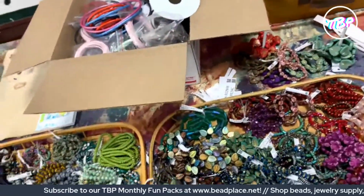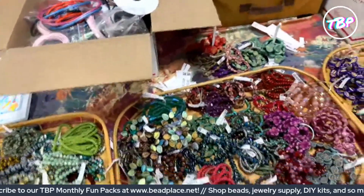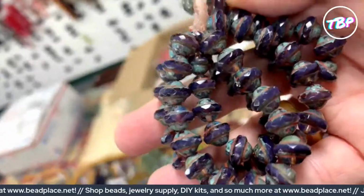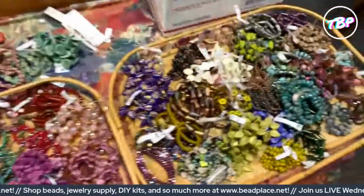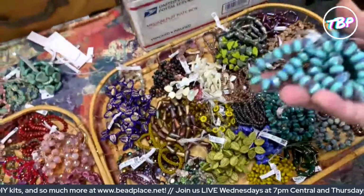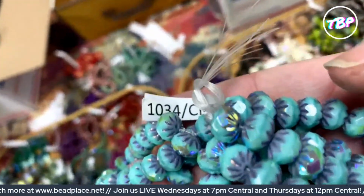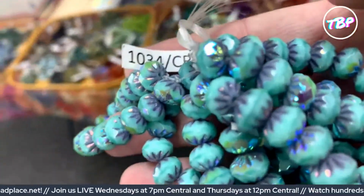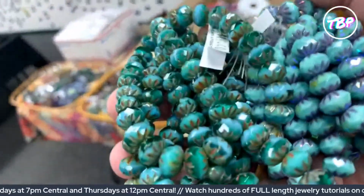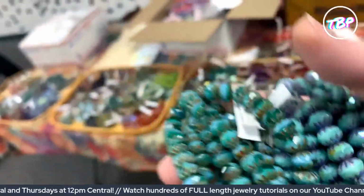I know Lygia there in chat likes eyeballs too. These are so pretty. Not for what we're doing, but these are so pretty. Let's see. Are these the right aqua? I don't know. I would say just grab them. Or those. Yeah. We'll look at these.